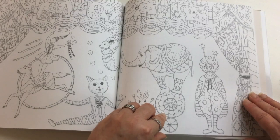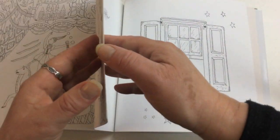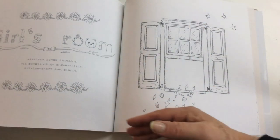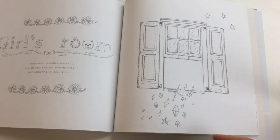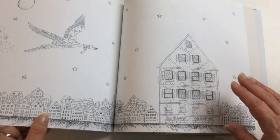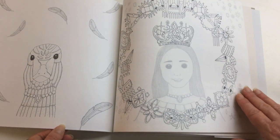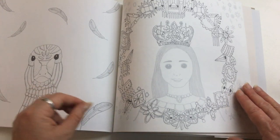And we've got circus type scene. And then we have this gorgeous double page scene of a feast. And then we have girls' room. Now what I presume that this means from the story is that the beautiful bird is now going to fly home and become the young girl again, having visited all the planets. And so there's a sort of picture of the bird losing her feathers perhaps.